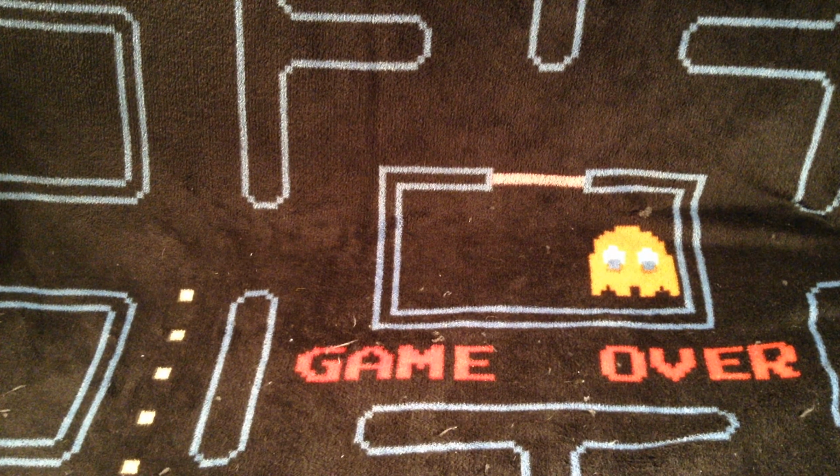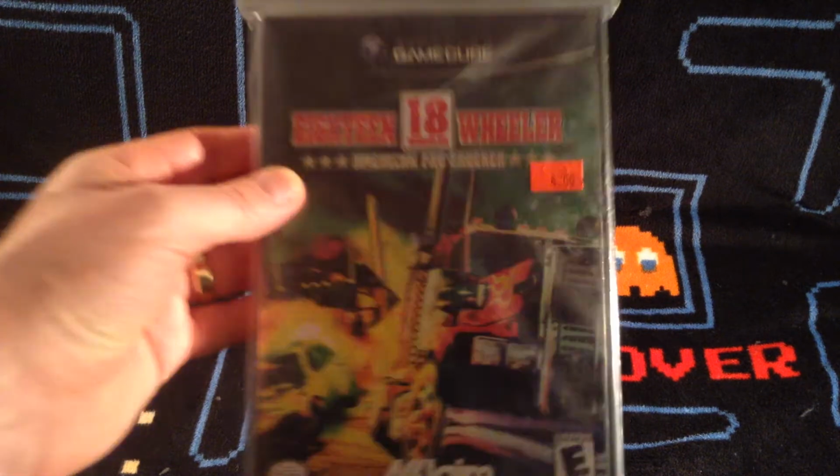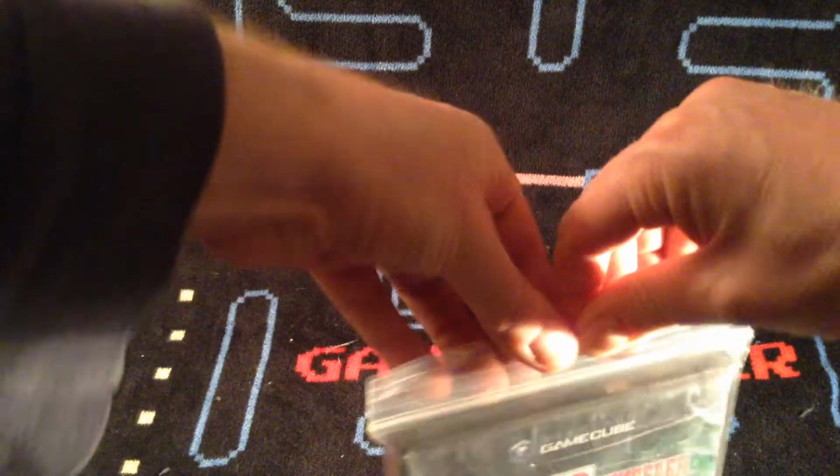Well, alright, I'll start off with the things that I got. And each one's got a little bit of a story or a reason behind it. So there's not a lot of things here, but I figure I'll go through each one and describe why I picked it up. First one was I got 18-wheeler for the Gamecube. It's only $4. And I know people really like to see, is it complete? Does it have the manual, etc.? So let's open this thing up.